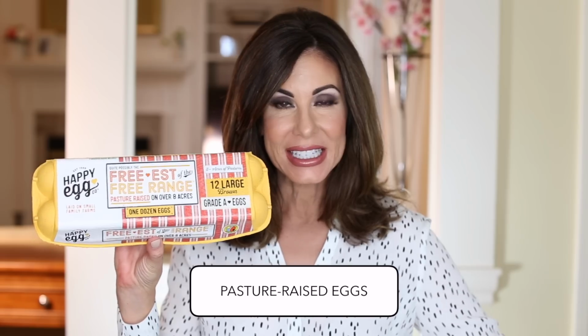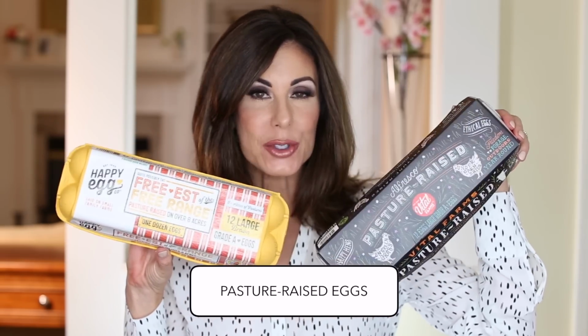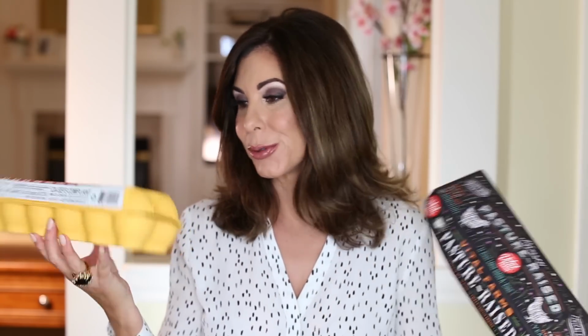So moving into food empties, and some of these you are used to seeing every single month. My pasture-raised eggs. I always buy Happy Eggs or pasture-raised, and I go through several of these a month because I eat 4 eggs every day religiously, unless I'm out of town, or it's a day that maybe I'm cutting back, or I'm fasting, or I'm going to be going out. But pretty much every single day I have 4 eggs when I make my avocado egg salad, which you will see in my what I eat in a day video.